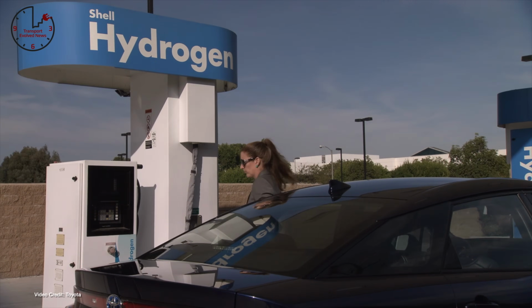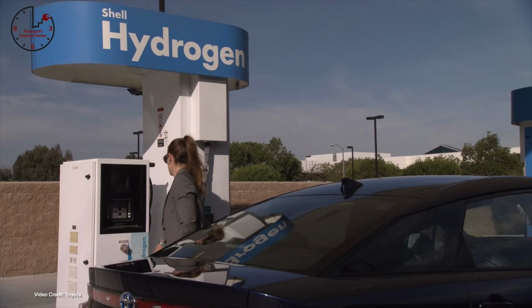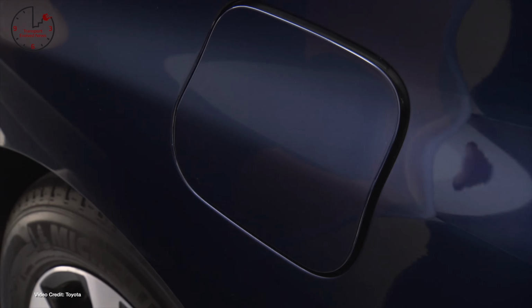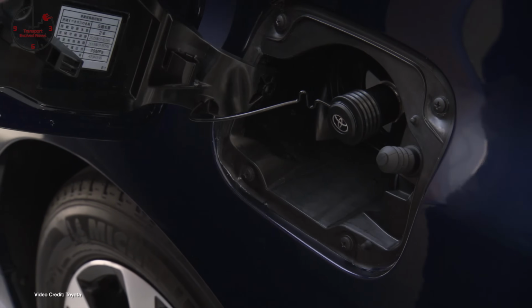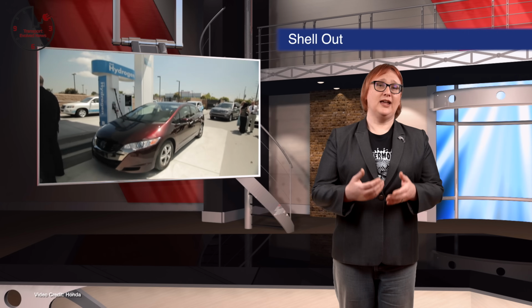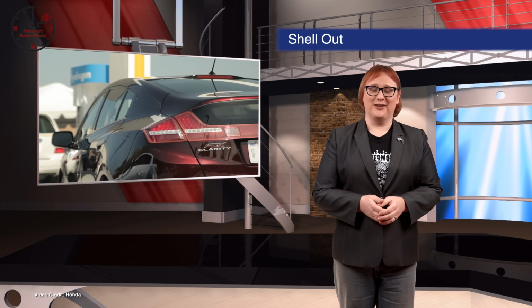Shell says it's going to keep operating its commercial hydrogen fuel cell stations for big rigs, but so far 7 hydrogen stations have been closed and Shell is looking to divest its Torrance, California location. Given that's where Honda's American headquarters is based, I'll leave you to guess what's likely to happen at that location.